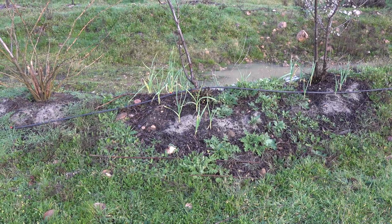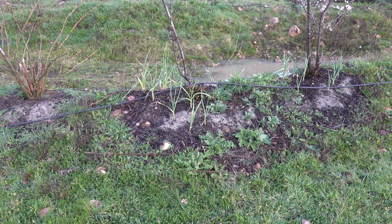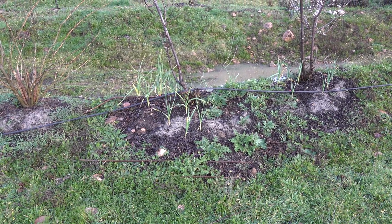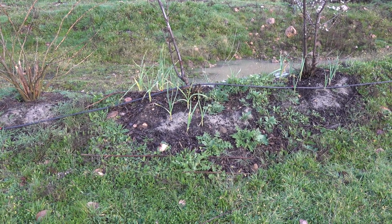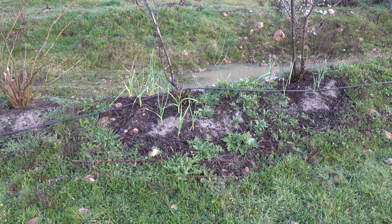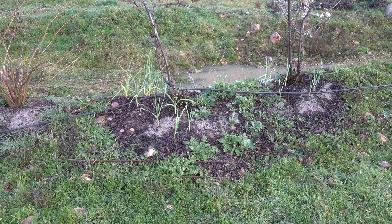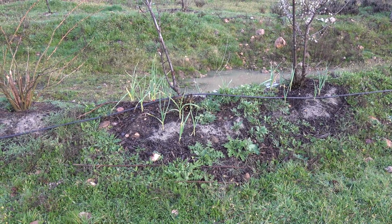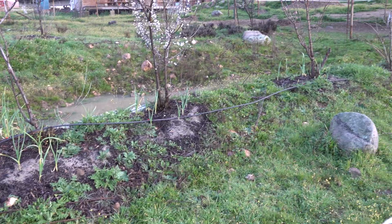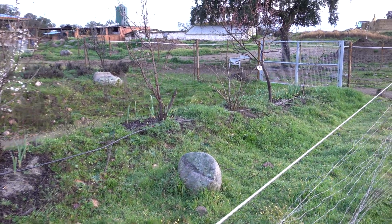This is another small garden experiment. We learned that garlic at the root of fruit trees is a beneficial thing. So we used a little bit of garlic from the supermarket and just planted it here just to see what will happen. And it came up pretty nicely.